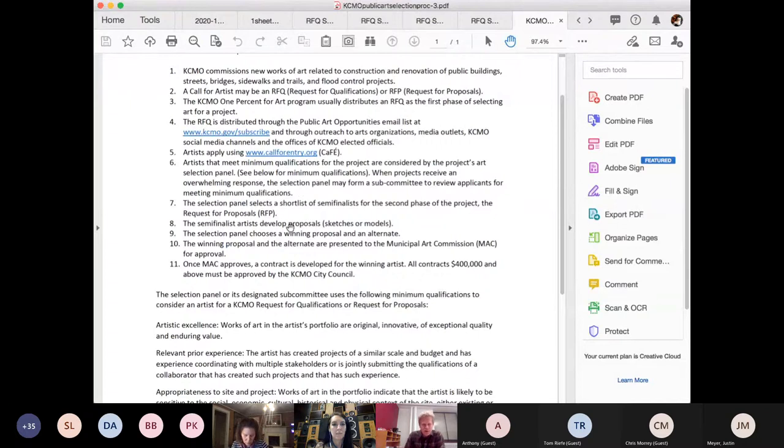And so it's really only at that stage of the game where artists are actually making proposals, making ideas, concepts for these locations. The first level of judging that goes on is with qualifications. In other words, evaluating your portfolios. And we use the call for entry website to do that.